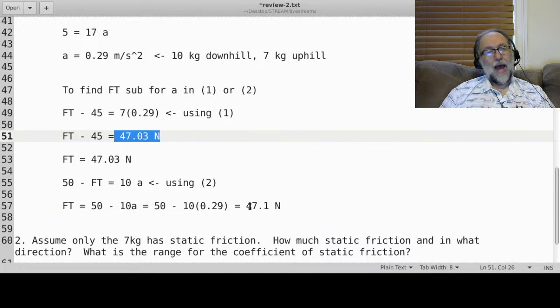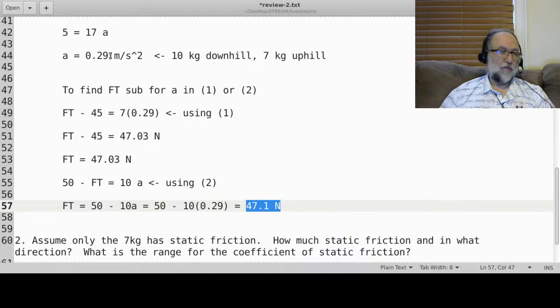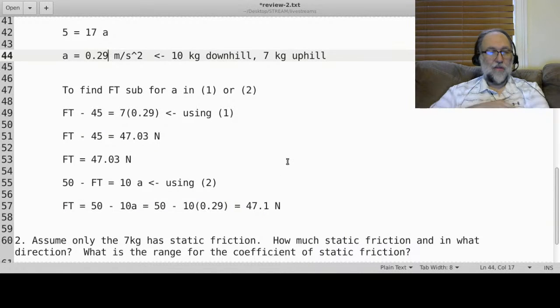You say, well, they're not the same. What's going on here is I should have kept an extra digit for that one. So it's just a round off error. But on a multiple choice test, if you got 47.0 and 47.1, you'd be close enough to one of my answers that you'd know which one it is. All right, so there's the first one done, assuming there is no friction. Okay, just get the acceleration.